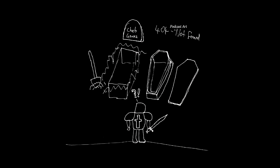So, to kick this off, I'd like to start out by talking about the properties of bone, because I think the properties of bone is an interesting topic for skeletons, because it's what they're made of. And it offers some interesting properties, both advantageous properties and disadvantageous properties.